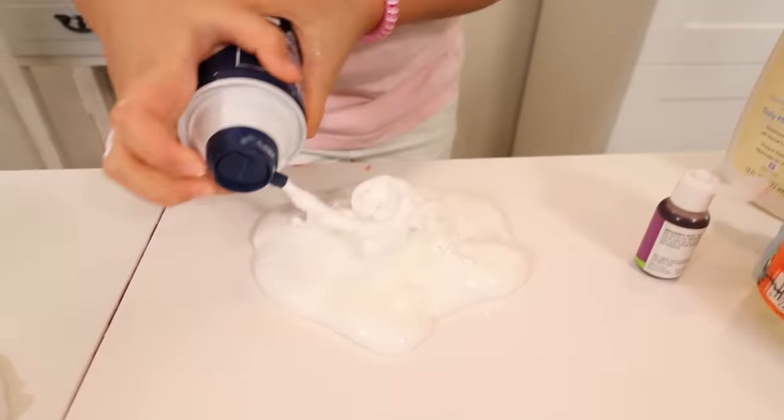So I'm adding lotion because it got really rubbery. So I just mix that in. So now I'm on my last one, which is the purple. And I love purple so much, especially metallic. It's gonna look beautiful.